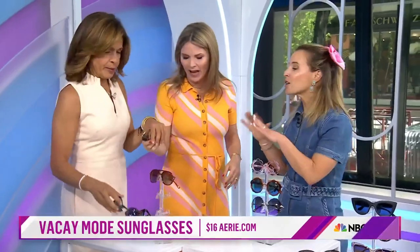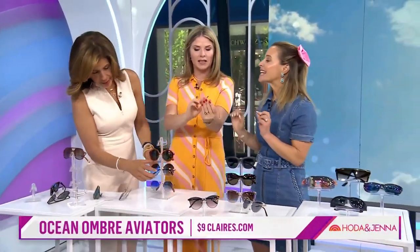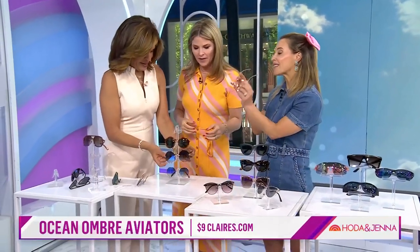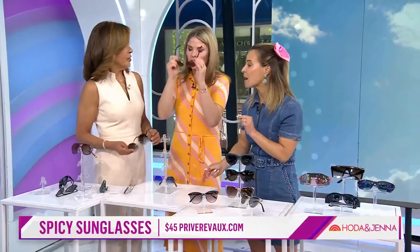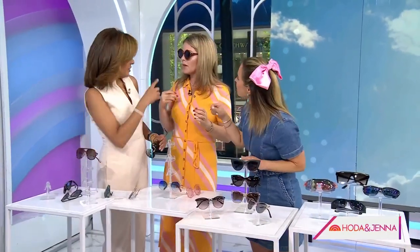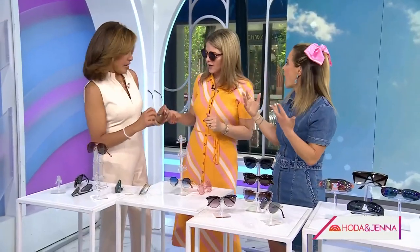I am a fan of inexpensive sunglasses because I do lose them. These are very cute, but they look like they're for kids. If you have a small face, kids' frames will work for this. That's a good tip. I love these. That's good with that outfit. I think they're so cute.